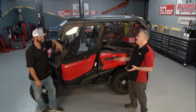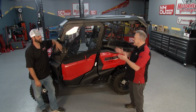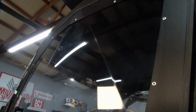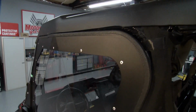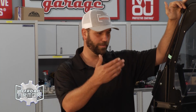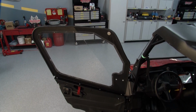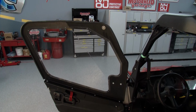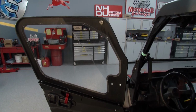Kurt, you guys made quite a name for yourself so far, and you're making quite a name for yourself with these windows here, the upper door panels. Now, this is something only you guys do, and we've got it here on this Honda. Tell me about this design. Yeah, so these are the upper aluminum doors for the Honda Pioneer 1000 and 1005. We are the only ones making anything like this in the world, so they're getting very popular. They are aluminum, like I mentioned, with scratch-resistant Lexan here.